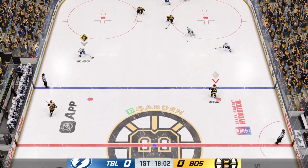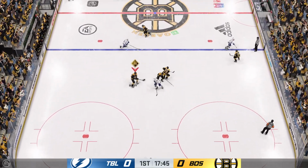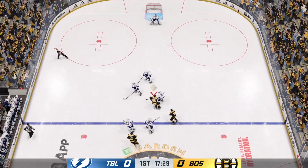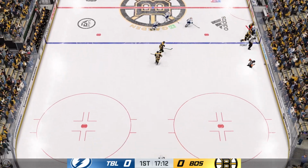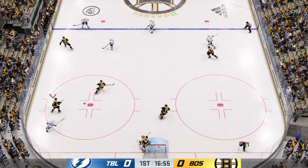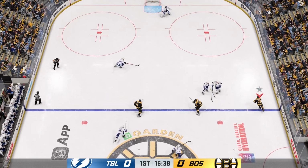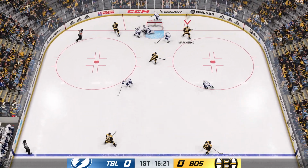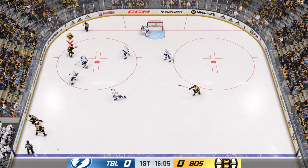Can't complete the pass as it goes off a stick. Here they come through center and into the offensive end. Sends a pass over. The Lightning have it in their own zone. Gets the puck in deep. The Bruins scoop it up along the boards. Slides the puck ahead into the neutral zone. The Bruins play it along the wing. Boston's gained possession along the boards.